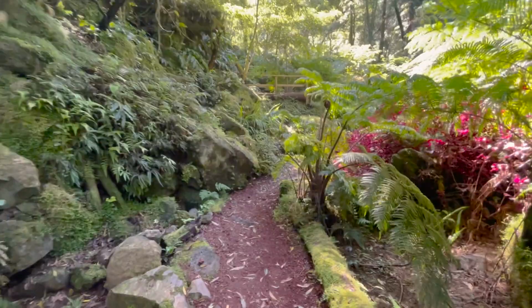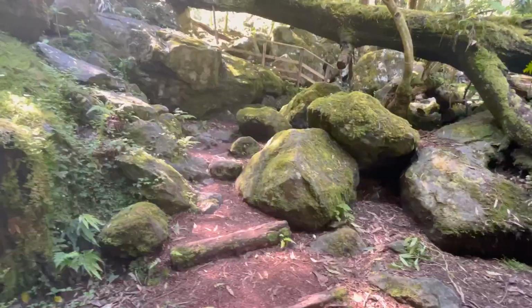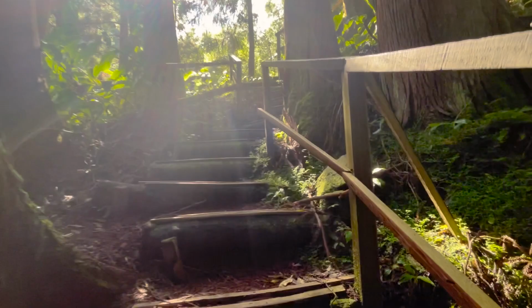Make sure you bring water with you, and consider that 70% of the path is made of wooden steps. And this trail is well marked as well, so you don't have any chance to get lost.